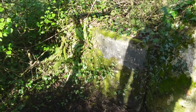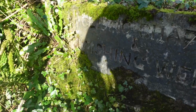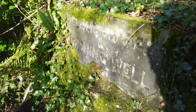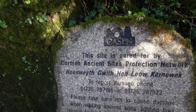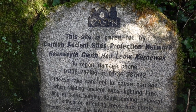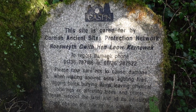Hey Shadow. So there's a placard here saying Celtic Chapel and Wishing Well. Bit hard to make out there with the glare of the sun. And on the other side here we have this, just to say that this site is cared for by the Cornish Ancient Sites Protection Network. Alright.